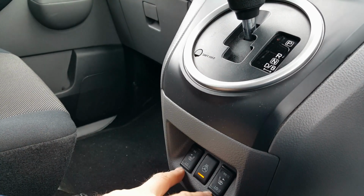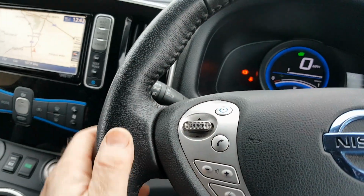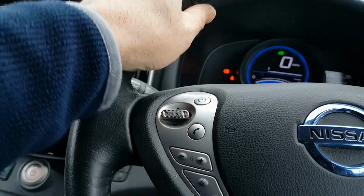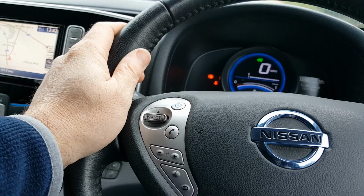So heaters in both front seats, and your heated steering wheel is really nice. You've got a leather steering wheel here, and this is all heated and it gets hot. So it's a really nice function on the Tekna. You get it on the vans and the Nissan Leaf Tekna.